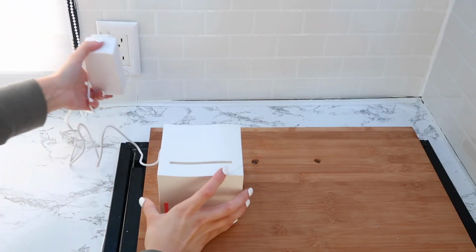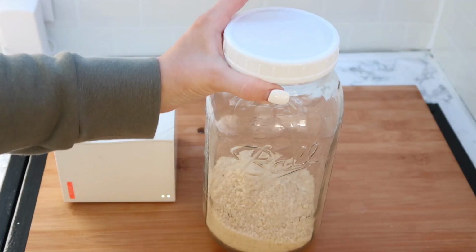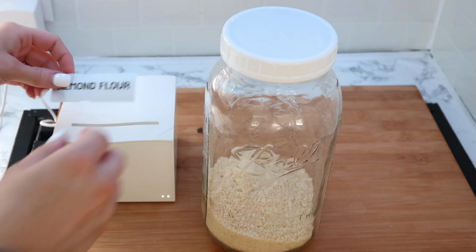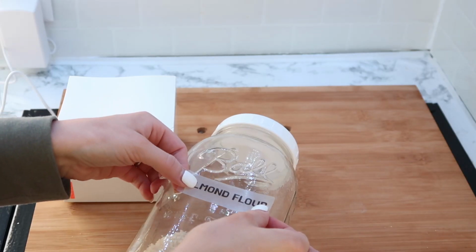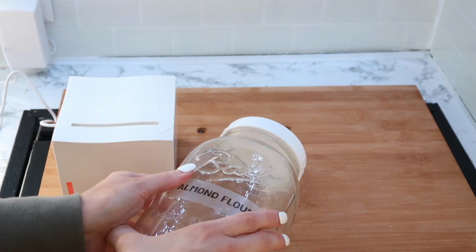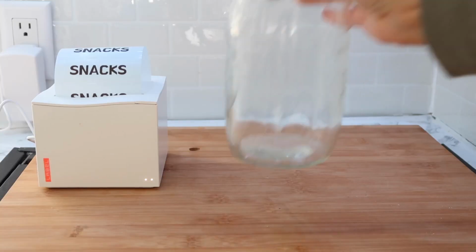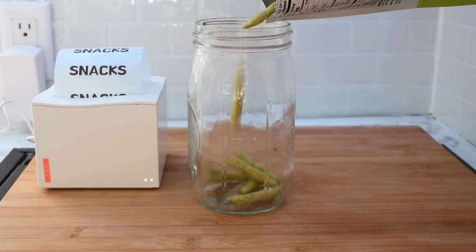This cabinet took a while to figure out how I wanted to organize it, and I'm so happy with how it all turned out. So I pulled out some of the jars that I had used in my previous pantry, and I had saved them because I was still using some of the ingredients out of them and just kind of storing them in another area. And I was able to use these again, make new labels.